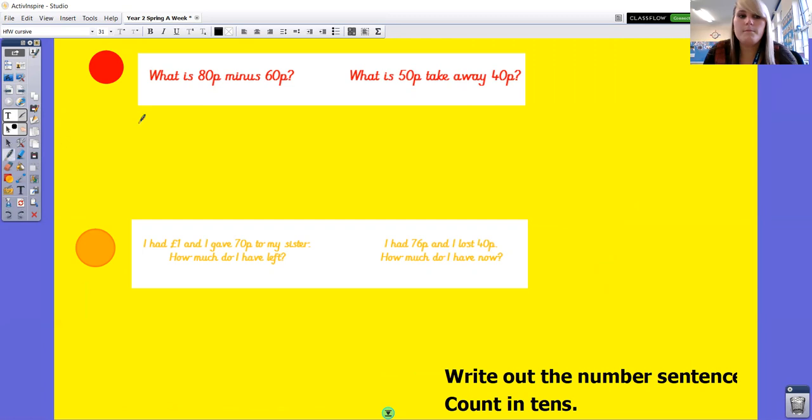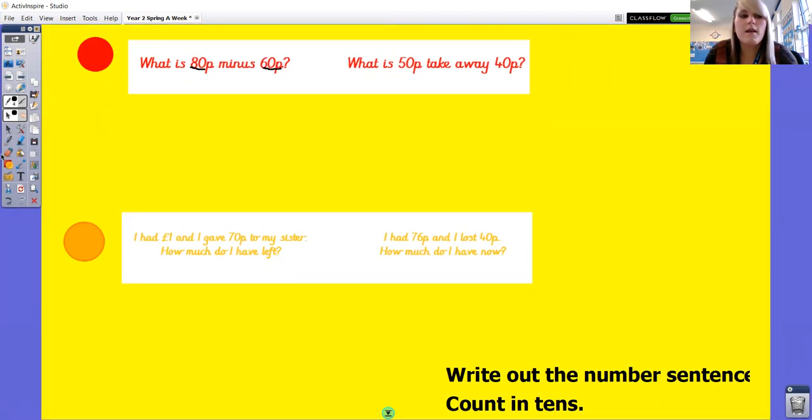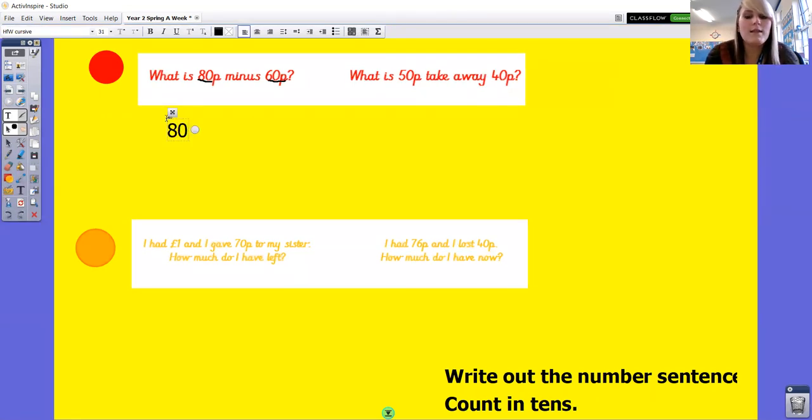So you read the problem, underline the most important parts, and then write the number sentence. So what is 80p minus 60p equals? So 80p take away 60p. Now, a good way of doing this is counting down, but looking at the tens. So we have 8 tens in 80, and we are taking away 6 of those tens. So we can have 8 fingers. We're going to take away 6. 1, 2, 3, 4, 5, 6. And we end up with 2. So if we end up with 2 tens, we've got 10 and 20. So we end up with 20p. You must remember the pennies.